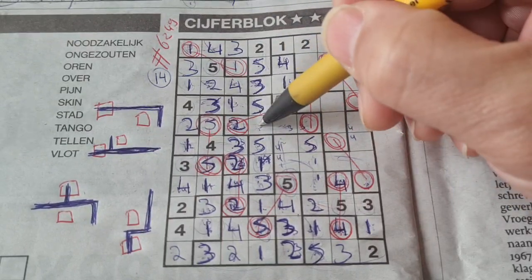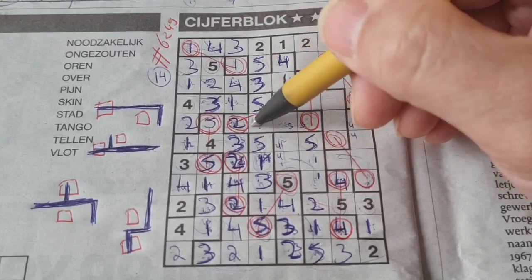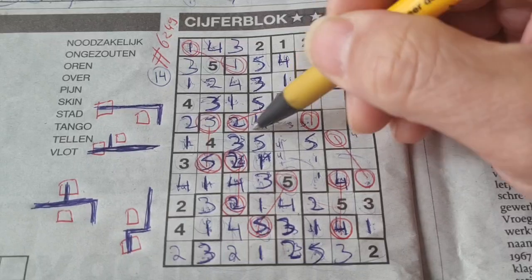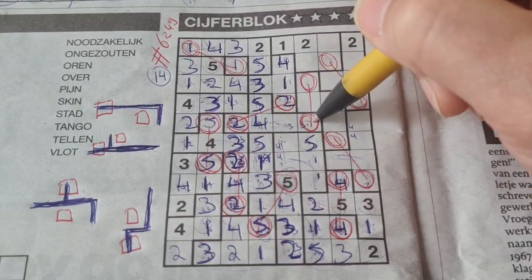I think this box should be a 4 because it can be 1, can be 2, can be 3, should be 4. Can be a 5, yes, definitely 4. 2 numbers left in this area for numbers 3 and the 1.